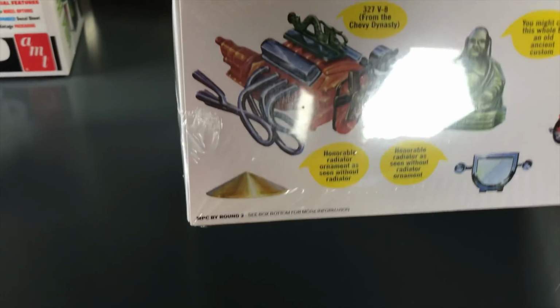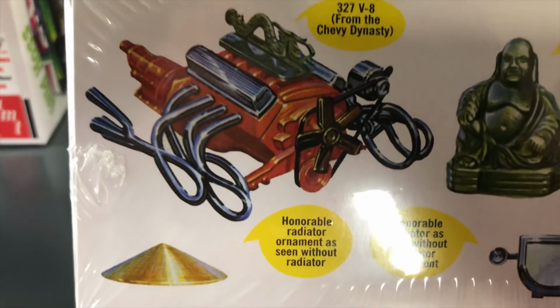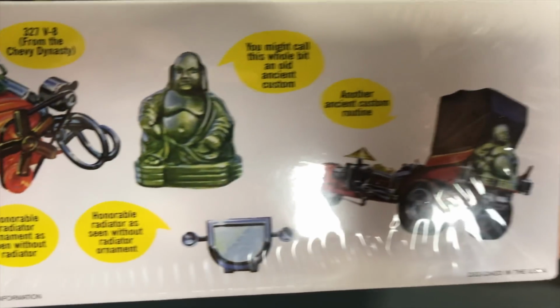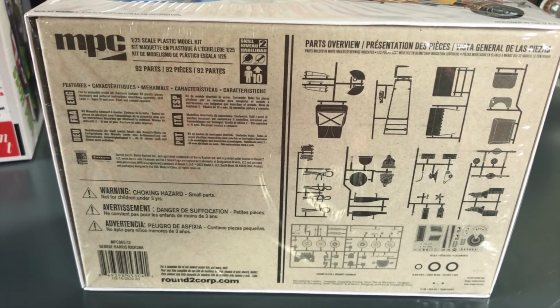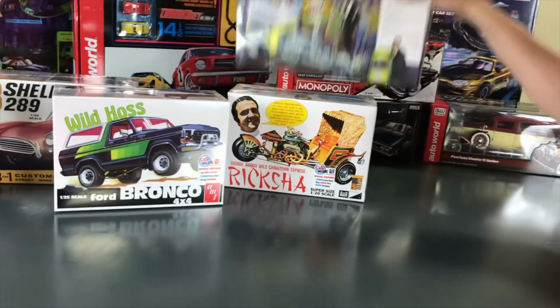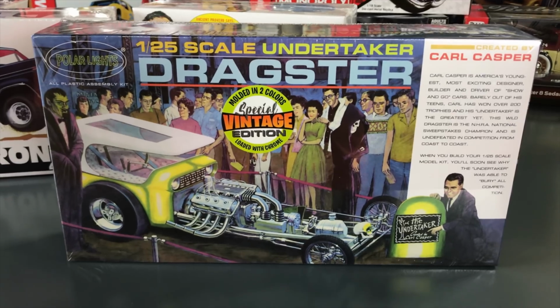You can get a look at the radiator and that 327 V8 engine that comes with the kit. These show rods have always proved to be fun and popular for you guys, so another fun Barris show rod to build up. And then lastly, we've got a show rod from Polar Lights, the 1/25th scale Undertaker Dragster.